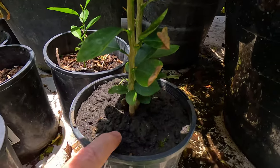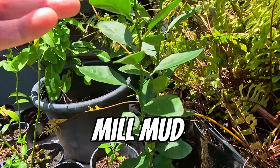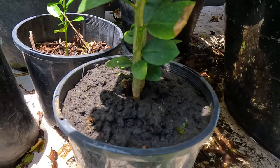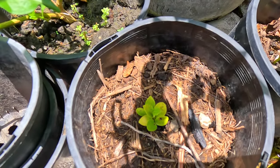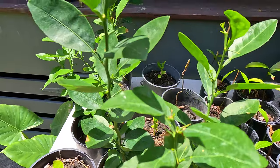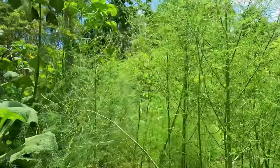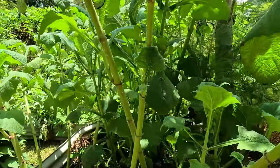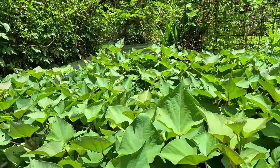This, see that black soil? We planted this West Indian lime by seed in this black soil, and look at it. This one we planted in cheap potting mix / cow manure. This one in mill mud. This one in cheap hardware store cow manure / potting mix type stuff. So incredible difference. So asparagus doing really well, ground apples doing really well, sweet potato doing really, really well.